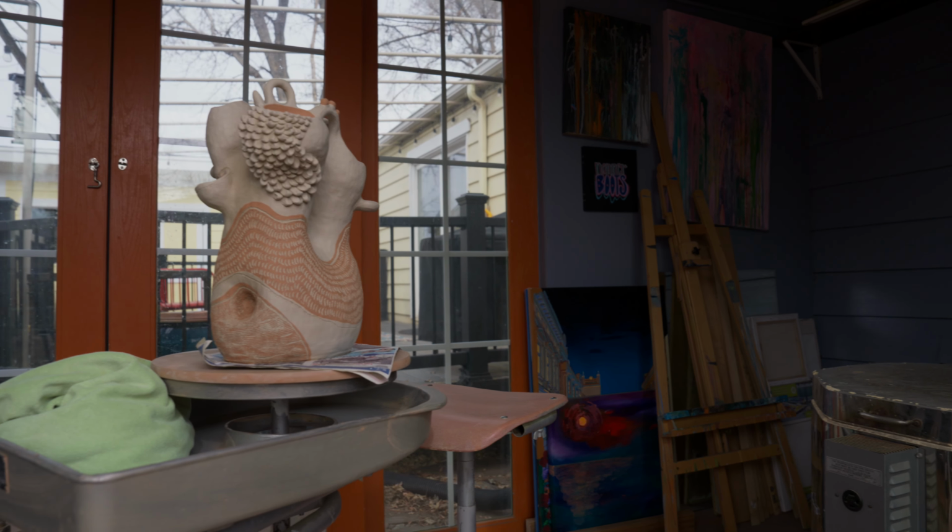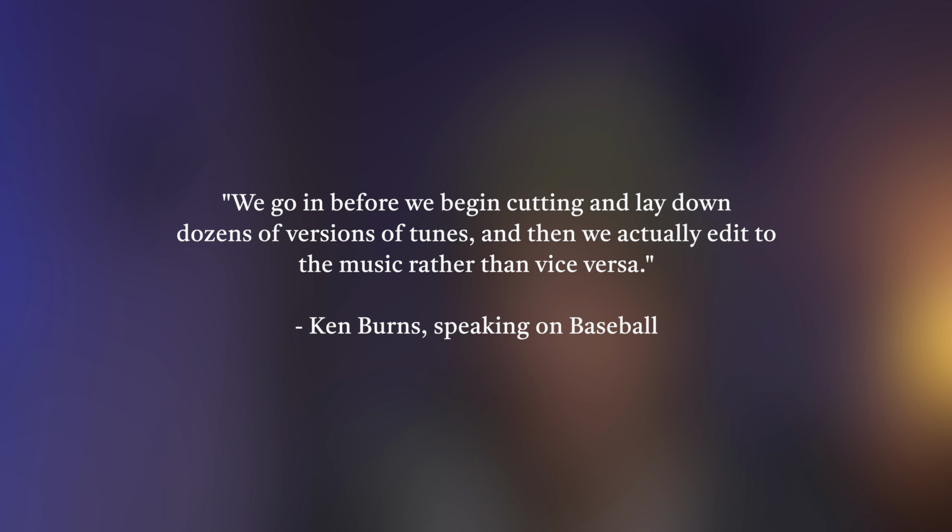One of the first items that I choose in my production arsenal is music. And I know that's not how most filmmakers do it, but it's how one of my cinematic icons, Ken Burns, approaches all of his productions. In fact, music is so integral to how he produces films that he commented on it during the 1994 production of Baseball. "We go in before we begin cutting and lay down dozens of versions of tunes, and then we actually edit to the music rather than vice versa."